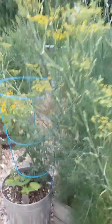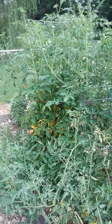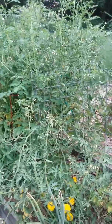Crazy. This is our instant bucket in a garden in a bucket. And the last of the nasturtiums before they burn up, and a bunch more tomato plants. And then we have fruit trees around, and that's our garden.